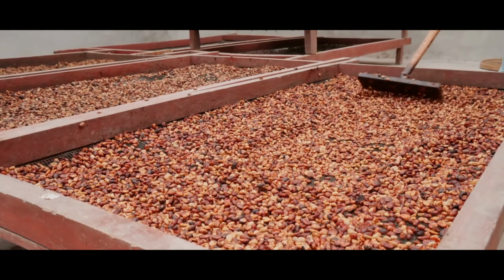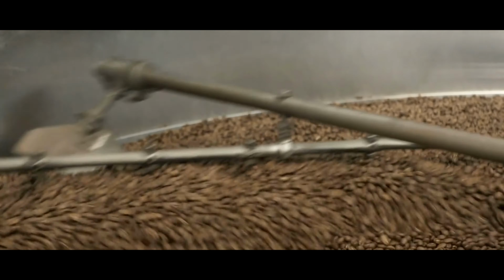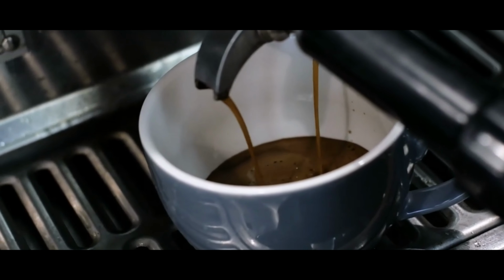Proper depulping also ensures more uniform fermentation in the next step. Some smaller farms use manual depulpers, operated by hand crank, which adds a rustic charm and gives more control over the process.